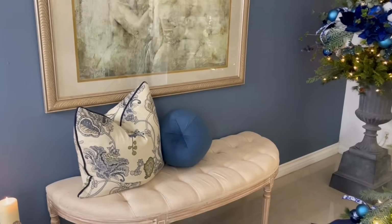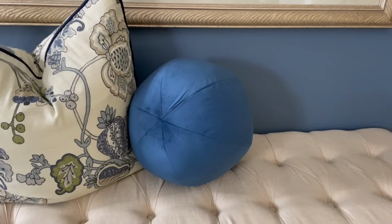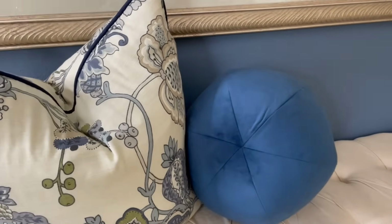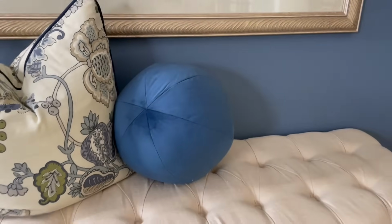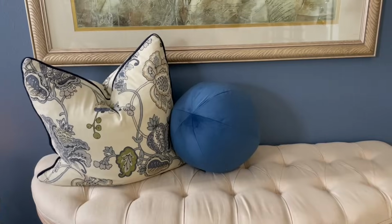Okay, so now I want to talk to you about a few details here in the living room, and one of them is this beautiful round pillow that goes so well with the blue and white, and I just love the way it looks with the pattern pillow. But this is such a fun accent, you guys. Look how cute it looks right here on the bench. That little pillow is from HomeGoods, and I just absolutely love it.